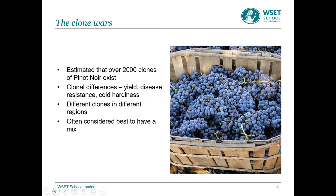So, clones for Pinot Noir. When we talk about grape varieties, if you want to make sure that you keep the same grape variety in your vineyard year after year, then you can't propagate it by planting a seed from that grape. If I was to plant a seed from a Pinot Noir grape or a Merlot grape or a Chardonnay grape, I would get a different variety. So the only way to ensure that I keep the same variety is to use cuttings or other methods, layering, things like that. For cuttings, I would literally cut the end of the shoot of my existing Pinot Noir vine, and I could plant that and that would grow into a Pinot Noir again.